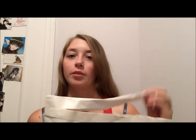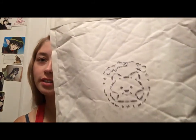I'm back. So today I've got an unboxing of my very first Tokyo Kawaii Club mailer. So here it is. I've already cut off the top. It's so cute. It's got like a little stamp on it, which is adorable.